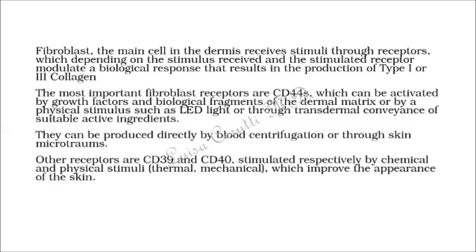They can be produced directly by blood centrifugation or through skin microtraumas. Other receptors are CD39 and CD30, stimulated respectively by chemical and physical stimuli, thermal, mechanical, which improve the appearance of the skin.